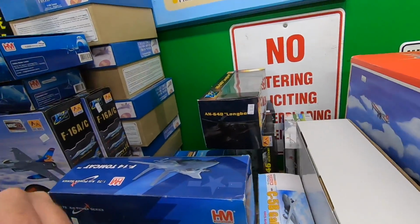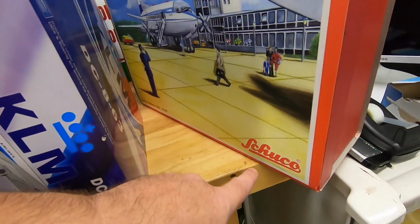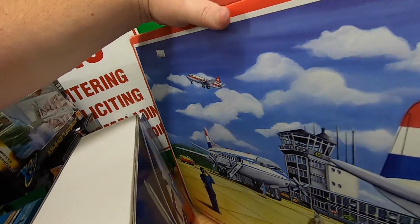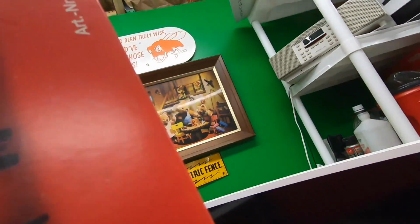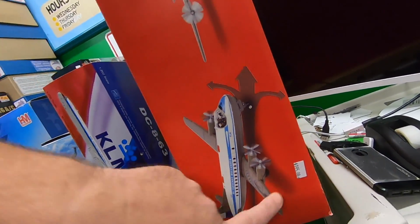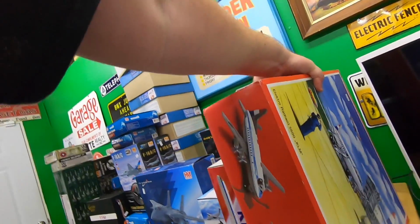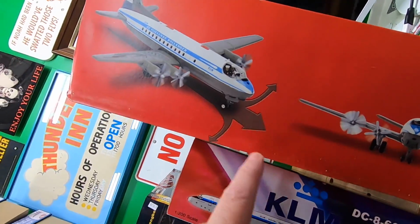And then this big daddy right here by Schuco, Electro Radiant 5600 KLM. And this is like some kind of toy. I actually did open it up and look at it because it was so expensive. They had it tagged out at $195, so I paid just a tad under 60 bucks for this one. And I looked it up and it looked like it was worth it to me.